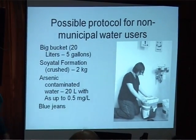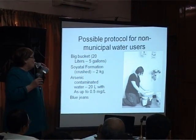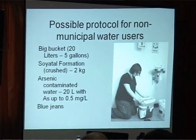And it turned out that we thought that if you did not have the municipal water supply, which had too much arsenic anyway, so you could do this if you had it, the people in Zimapan are very, very poor. But if they could get a bucket, and some of the right kind of rock, then we could mix the rock with the water, and we could filter out the rock pieces, the silt afterwards, through blue jeans. We tried other materials that didn't work as well.